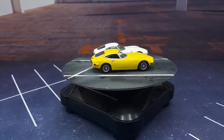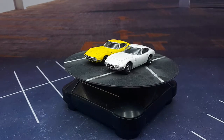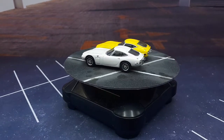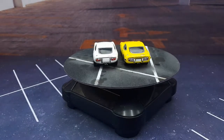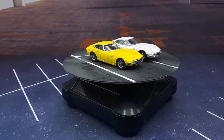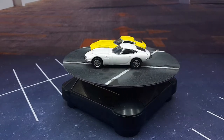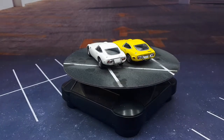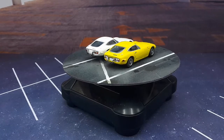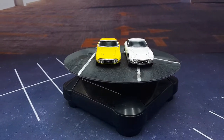So there was a 2-liter inline 6 up front making 150 horsepower. It was actually a tweaked Toyota Crown engine, but it was tweaked by Yamaha. And also Yamaha supplied a lot of wood for the interior panels because Yamaha also makes musical instruments. It was actually a really successful car as far as competition and speed records go. It actually claimed 13 speed records back then.